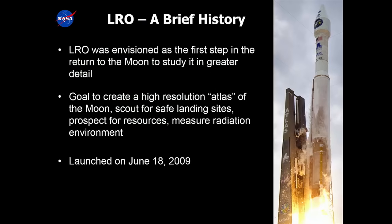So what about LRO? Well, LRO was designed to study the moon in great detail. It was really our next step, not only scientifically, but providing us an opportunity, if we need to, for humans to go back to the moon. It certainly provides us with high-resolution imaging, the opportunity for our rovers and our landers that many nations are now sending to the moon to be able to be set down safely on its surface.